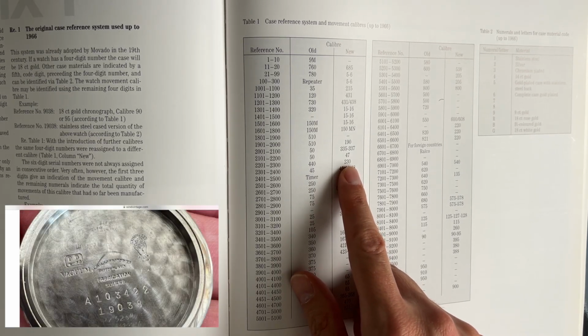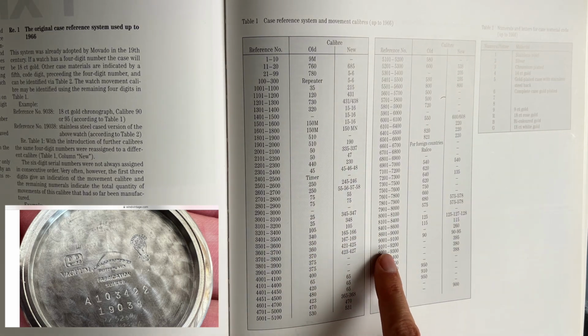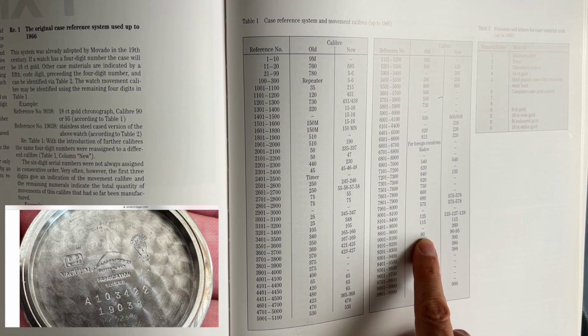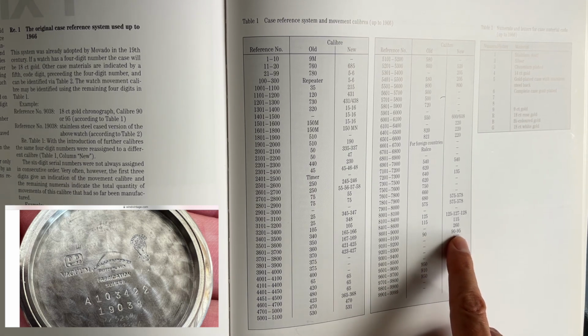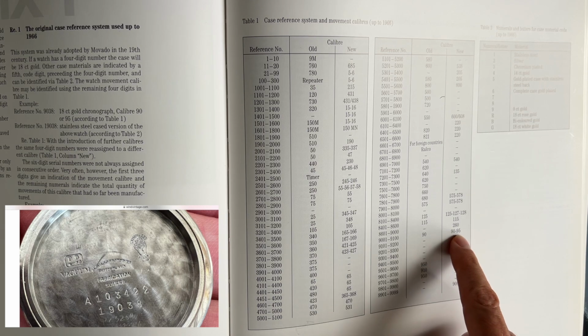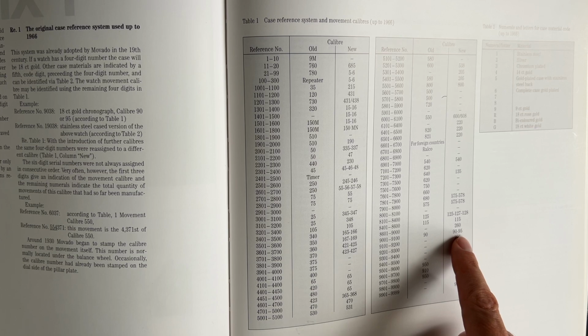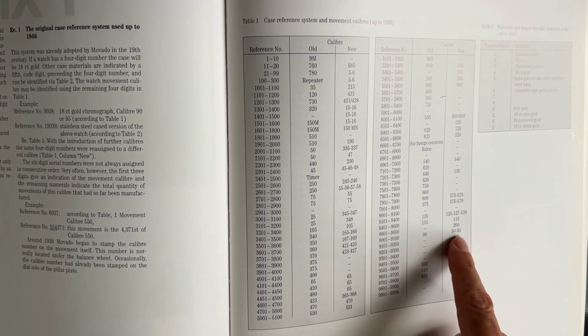In Eric's case it's 9038, and it falls into this range. So it means that in the old system that was movement 90, but in the new system, when they started reusing the old reference numbers, it's actually going to be either movement 90 or 95. Okay, so let's learn more about Eric's watch and time periods from this information about the movement.